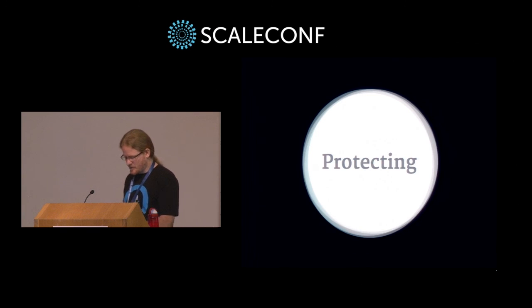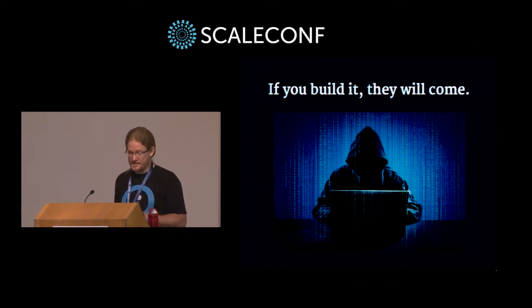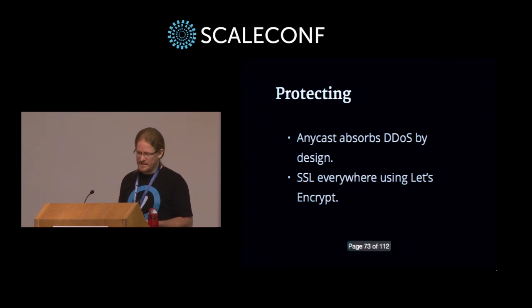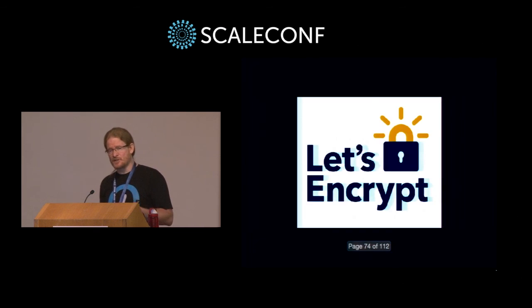All right, and then the most important thing, protecting, because if you build it, these guys will come. Always. So you have to be able to protect what you've built. What we've got here are some interesting things. As I mentioned earlier, anycast just absorbs DDoSes by default. That's what it does. We have obviously gone SSL everywhere like everybody else has. We were a big supporter of Let's Encrypt from the beginning, and we've actually deployed it.